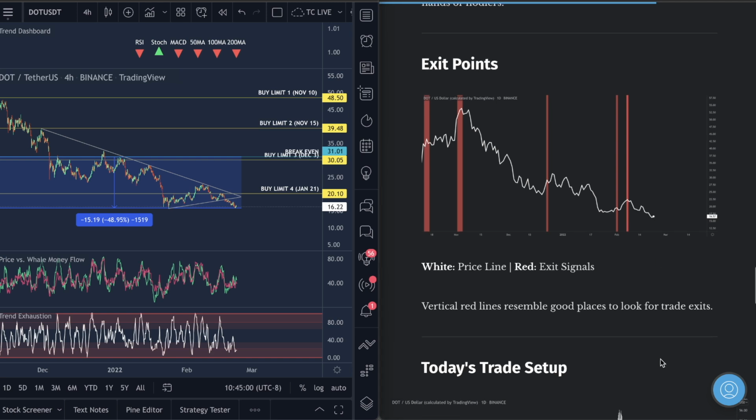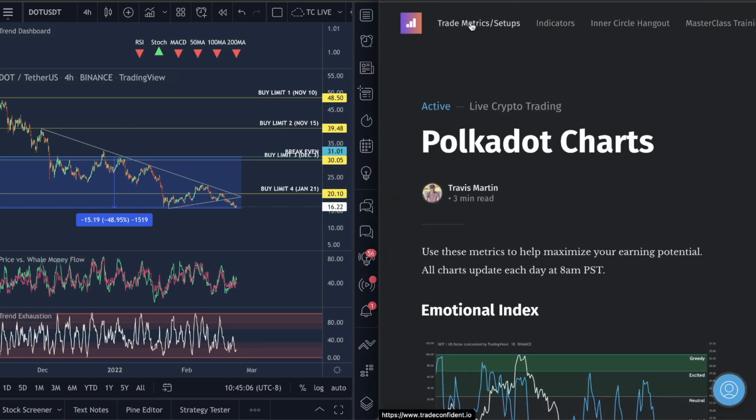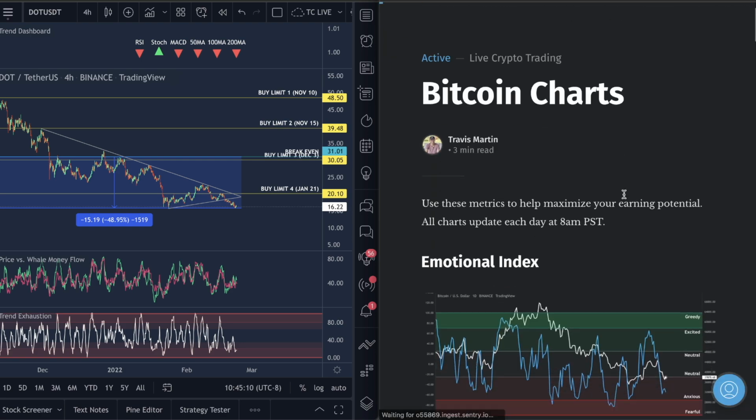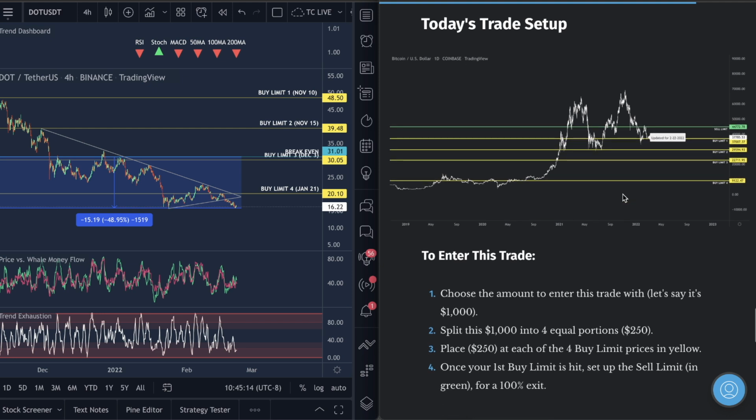Now, the trade setup for today, I want to keep this private for our members, but let me show you how to enter into this because it's going to be the exact same principles we use for Bitcoin. So go to Trade Metrics and Setups, scroll down to Bitcoin Charts, and scroll all the way down to the bottom and you'll see it right here. Okay, so let's pretend this is DOT or any of the coins that we have trading here. What you're going to do is choose the amount that you want to enter each of our coins with. Let's say it's $1,000. Split the $1,000 into 4 equal portions, so $250 each, okay? Place $250 at each of the 4 buy limits.